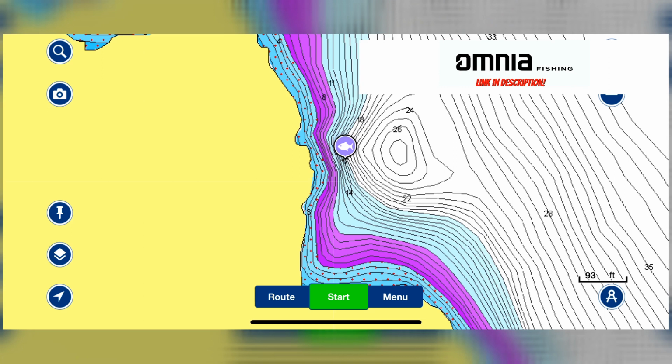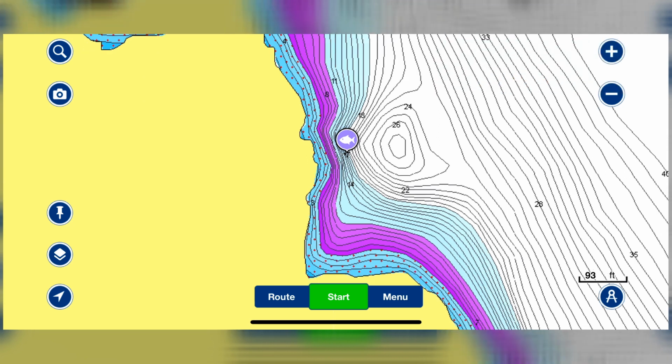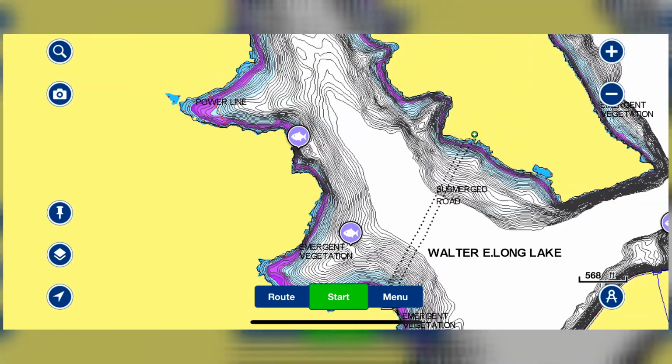So if you don't find them here on this little break, you may want to pull out and see if they're over here on this pond dam. This pond dam only comes up 3 or 4 feet, but it's definitely something that they would relate to. So you may want to go out there and just see if you can find anything in that one spot.